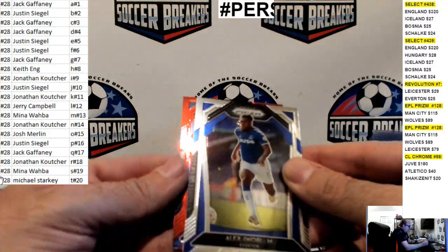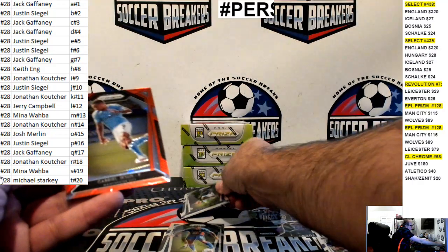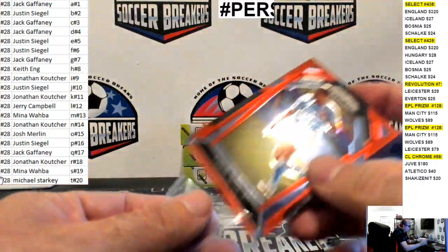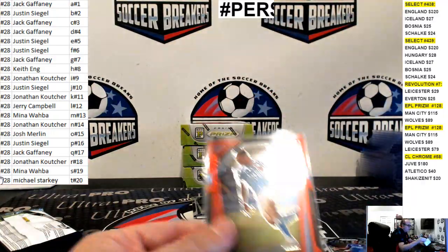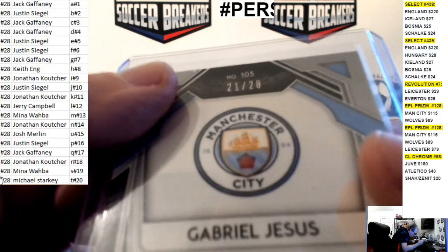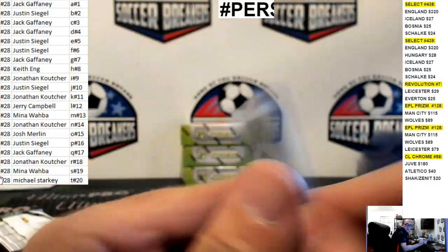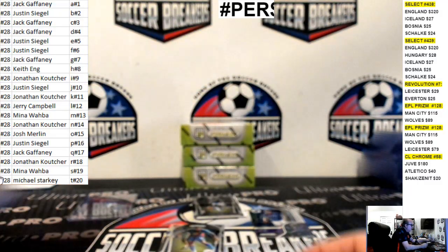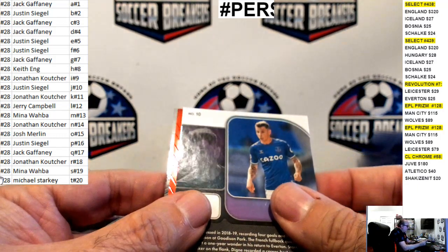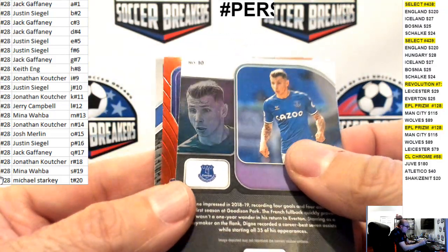All right, the red card, Gabriel Jesus. Gabriel Jesus, numbered to 28, for Manchester City. 21 of 28. Good luck on the autograph. Oh, it's another one of those historic autos.